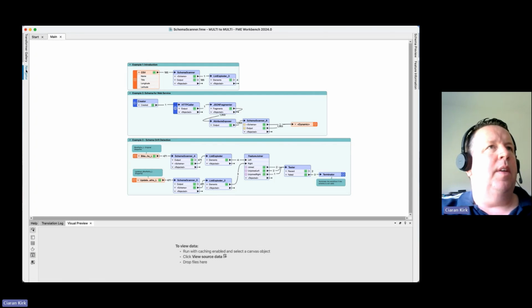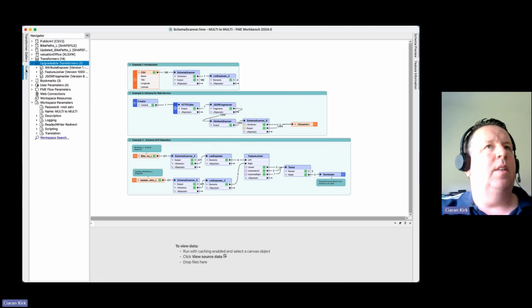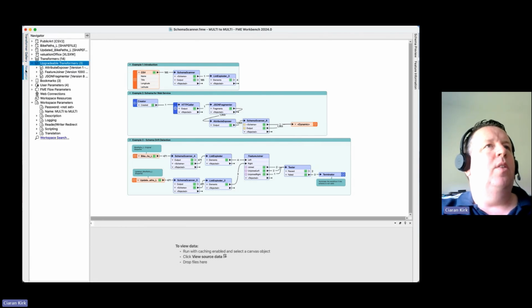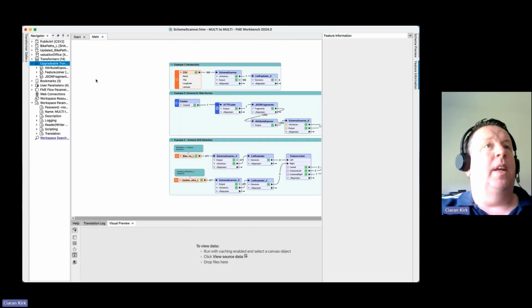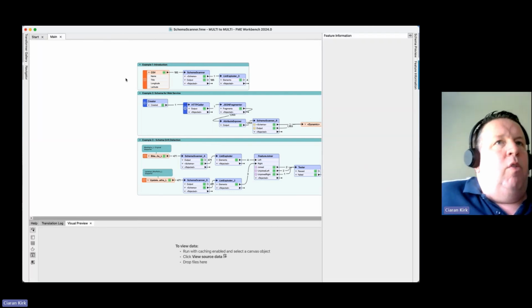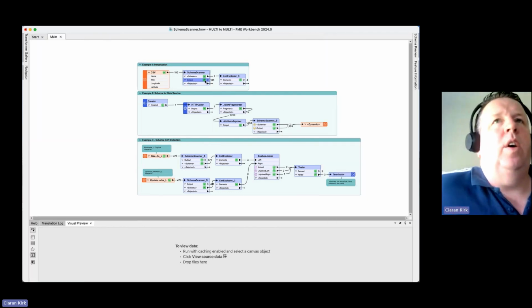One really useful thing is the navigator. You can see you have the panels here, you can see your transformers on the left, you can see the different objects, which I like about FME as well. You can click on a transformer and it'll jump to that transformer, or click on a reader or writer and it will jump to those objects.